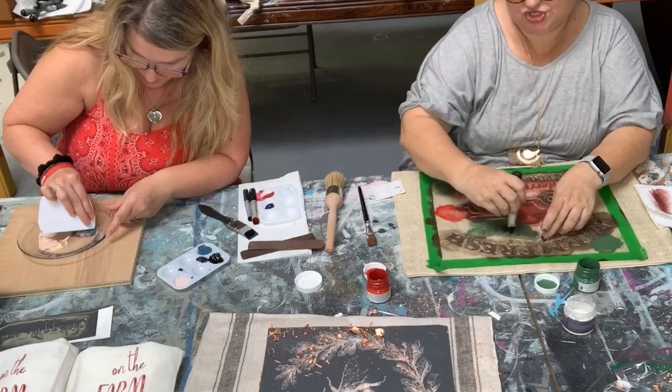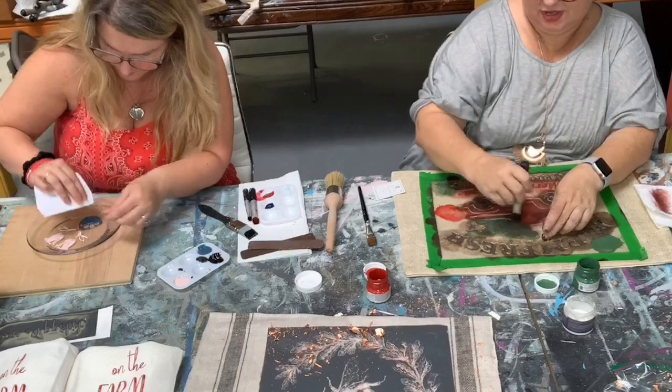I'm just shading a little bit of my pieces here because I like to shade when I'm stenciling. I think it adds a lot. That's so pretty.